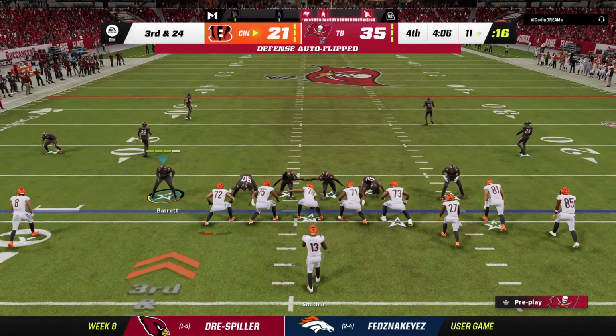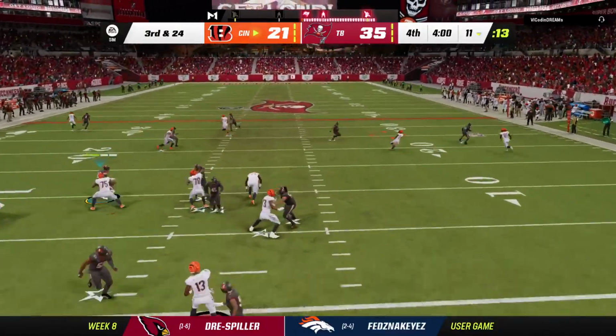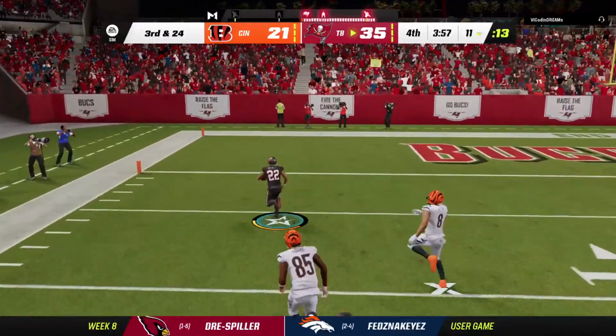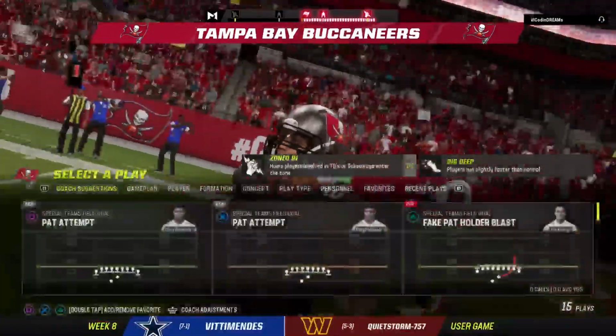And the Bengals on 3rd down. They've been good. 3 for 4 thus far. This will be 3rd and forever. Now a shotgun snap as they'll look to throw. And now here's another interception. And it's a pick 6. He brings it back to the house for Buccaneer TD.